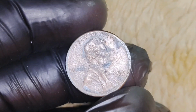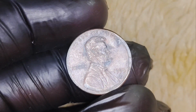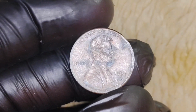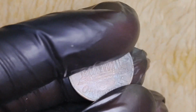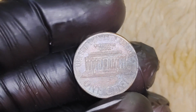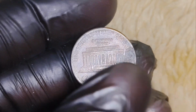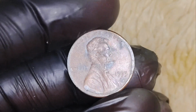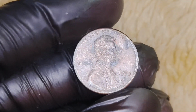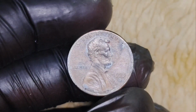We're diving into a truly fascinating topic in the world of numismatics, the 1993 D Lincoln penny. This seemingly ordinary coin has captivated collectors and investors alike, with some examples fetching incredible prices at auction. So, if you've ever wondered about the value of your pocket change, stick around because this video could change your financial future. The Lincoln penny, first minted in 1909, has a long and rich history.